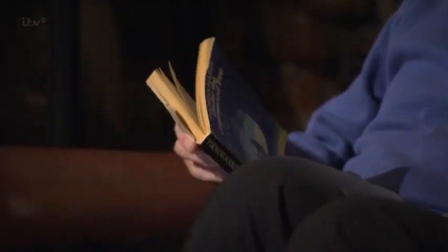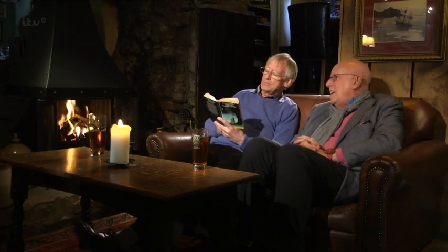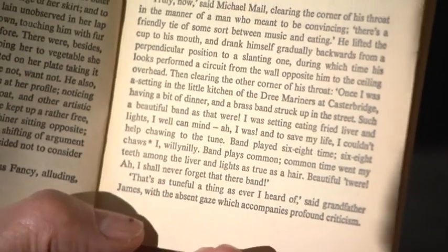Yeah. I've got a little passage from Under the Greenwood Tree by Thomas Hardy, which I would like to read to you. I'll expect you to answer questions on this later on, and do it properly. Okay, right. You can try me. Righty-ho. I was sitting, eating fried liver and lights. I well can mind how I was, and to save my life, I couldn't help chawing to the tune. I shall never forget that there band. Very good. I think I understood that. I'm pleased about that. Pretty well, by and large.